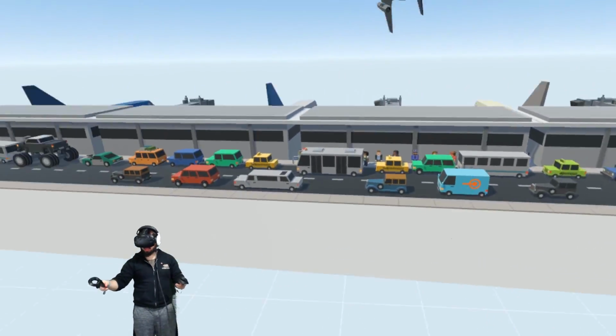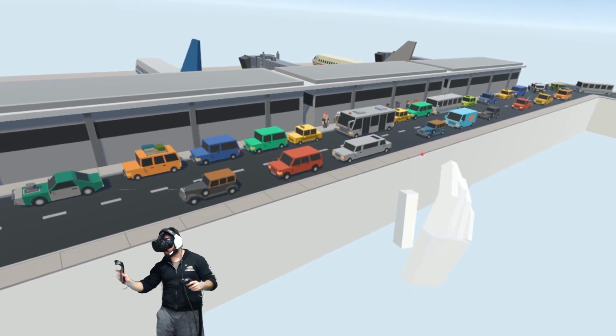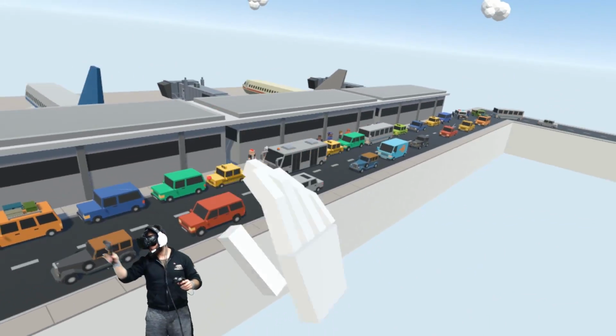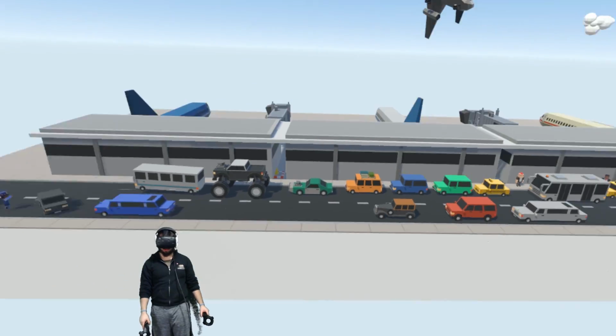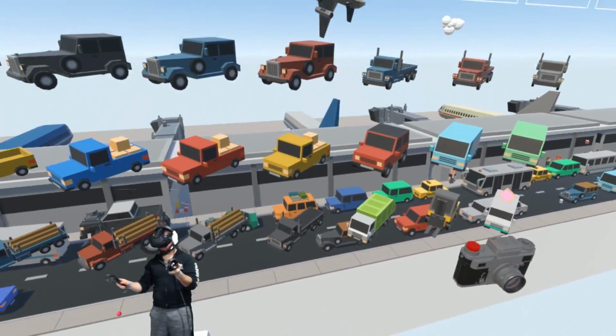Tons of traffic. Now, one thing about airports, guys, is you can actually get off on this side here, and there's usually staircases that go over here like that. I don't know how to do that just yet. Okay, I haven't got that far yet. We could add more buildings over here.